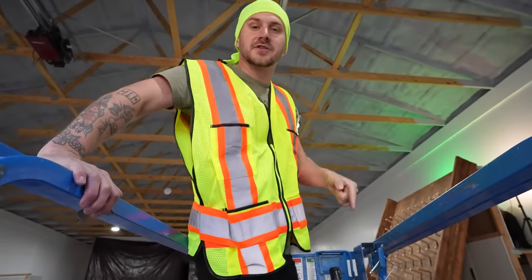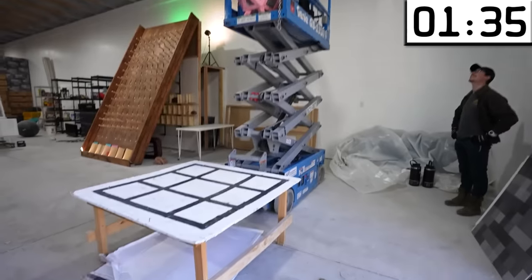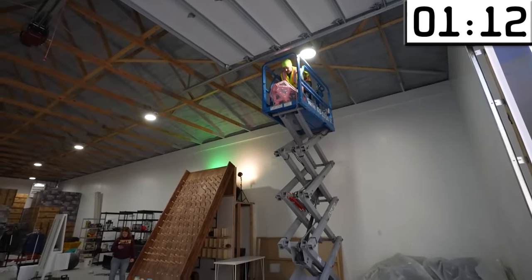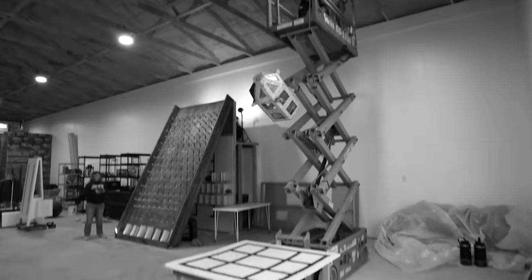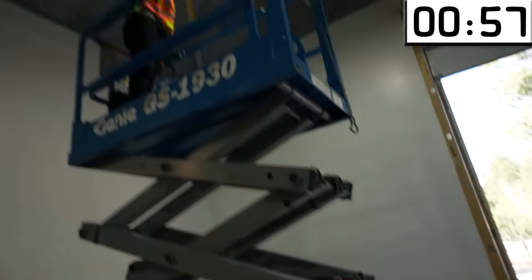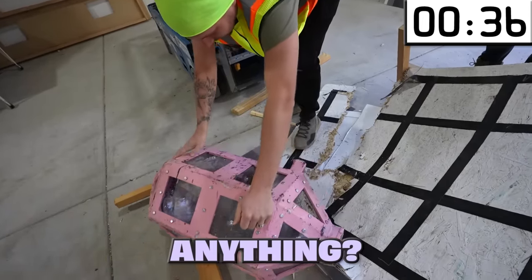So we're in the warehouse now, and I'm gonna go up as high as it can go and then kick it off, and it's gonna land on this table. Hopefully gravity and impact causes a break in the metal. Incoming. Oh my. That was pretty cool. I don't know how much damage you did, but. Let's flip it over. Anything? That didn't do a thing.